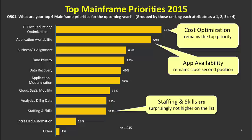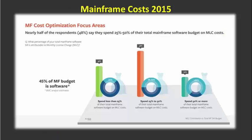So as we look at where the priorities are and what the concerns are, we also asked a question to dig specifically into costs. We know from industry data, from analyst data, and from our own survey data that mainframe software is nearly half of the cost for most budgets. And again, you recognize that this is like an EPA statement: your mileage will vary. Various organizations will have more or less cost associated with their mainframe budget. But on average, about half of it is software.